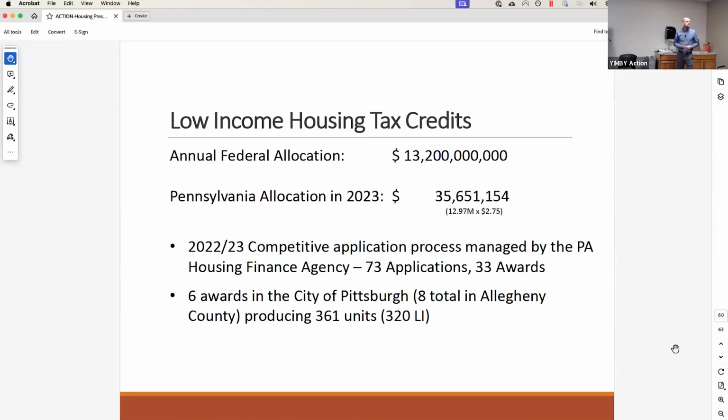So what percentage of the applications that your organization makes are successful, and how much does it cost you as an organization to make an application? Like, how many man hours do you spend on this?